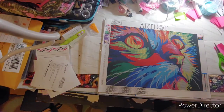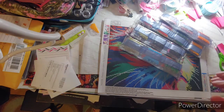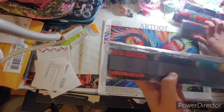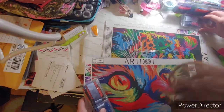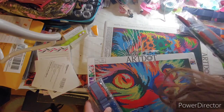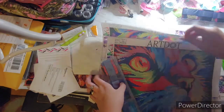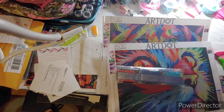And then here is the four things for it. Let's see. Okay, so on this packaging it says CLA4. So I'm guessing that's for the cat. CLA17, which is that for that one. And then 11, and then this one goes to this one. Sweet, thank you so much.